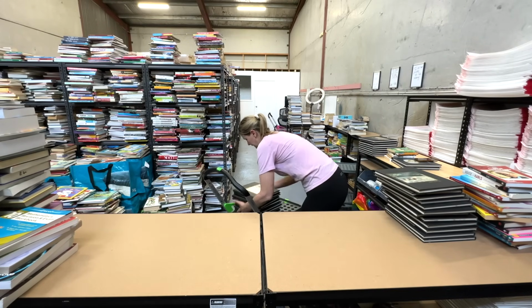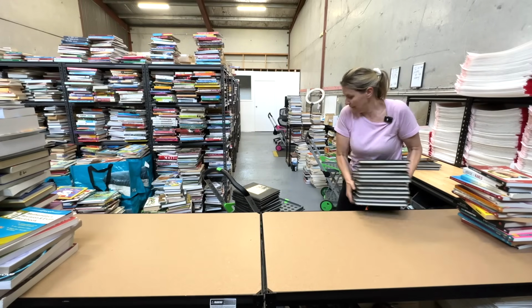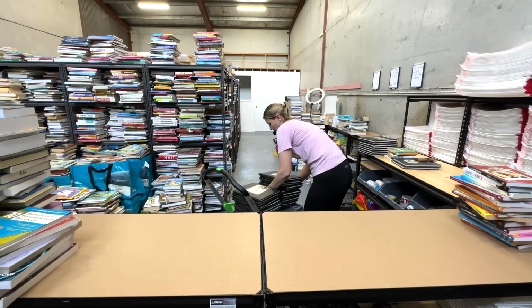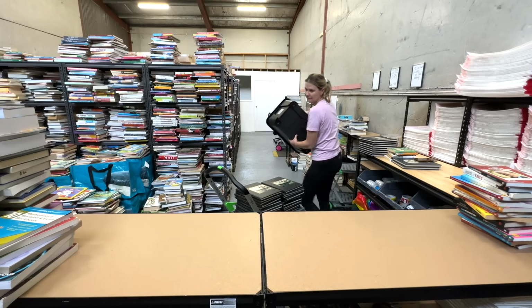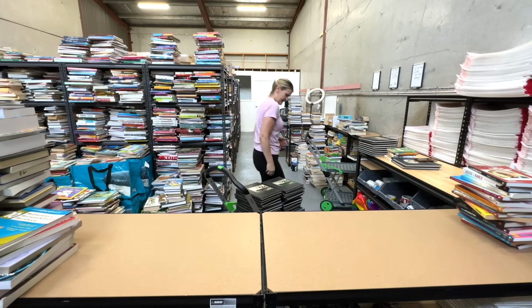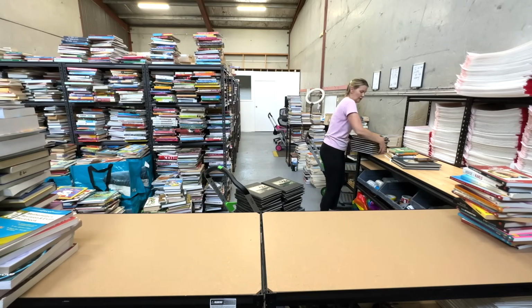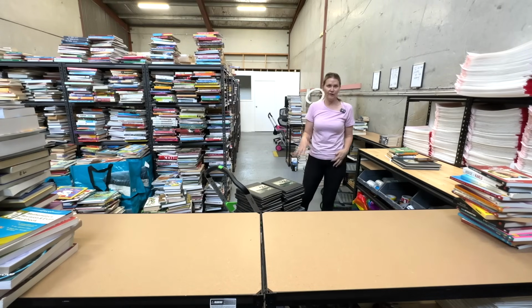But I'm going to put that one like that, this one next to it, and I just got a random tub underneath here. This one here I'm going to put on the bottom. So that's the 3 separate piles.